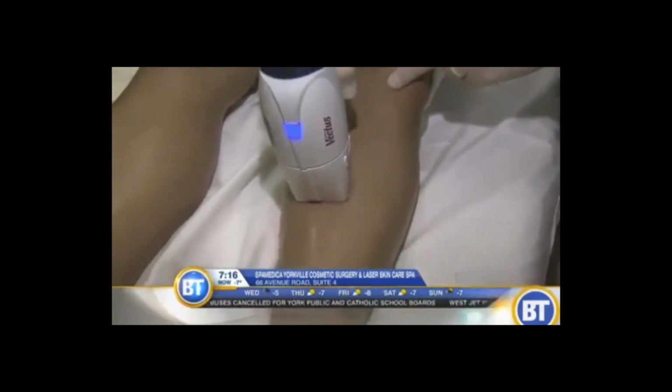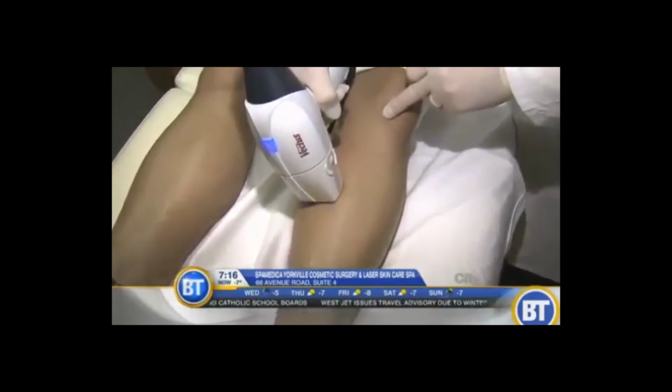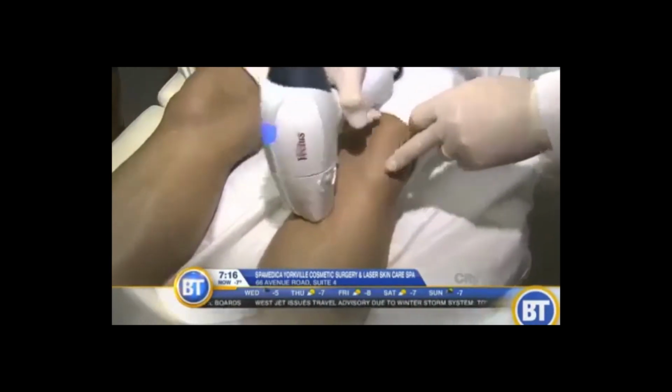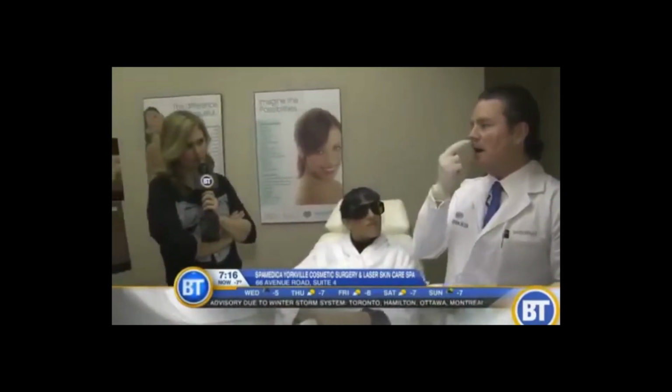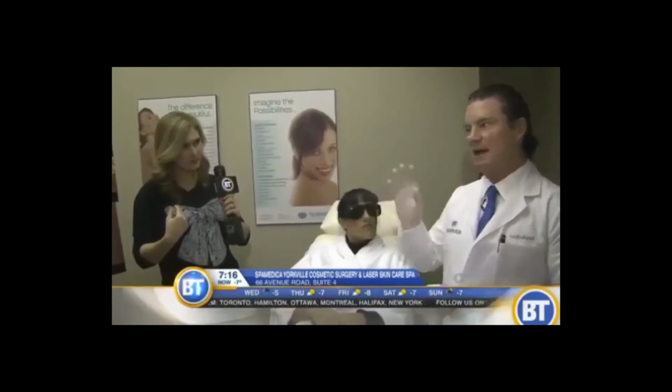Yeah, they have to be dark hairs. Blonde hairs, gray hairs, it's not going to work. That's when you do have to get electrolysis. Absolutely right. With the Vectus, we can do the entire body, lip, chin, armpit, bikini, and leg, or a man's chest and back in about 20 minutes.